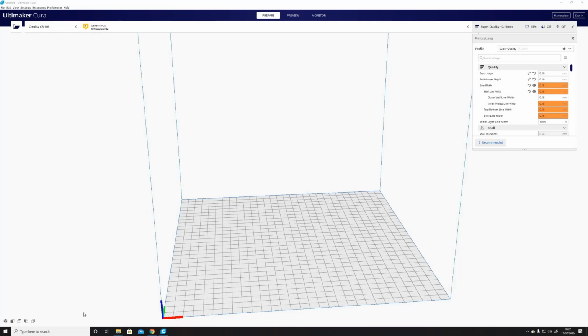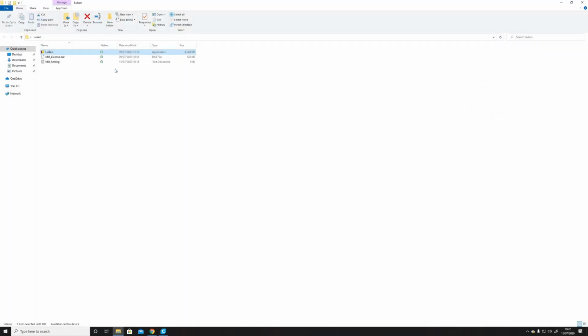So she got in touch and said, can you take this logo and turn it into a stamp? Which I said, yeah, I'll have a look for you. And now I'm not very good with CAD, as you guys know. I don't design an awful lot of my stuff. However, there's this software called Luban, which I've done a video on already, which makes life a lot easier.